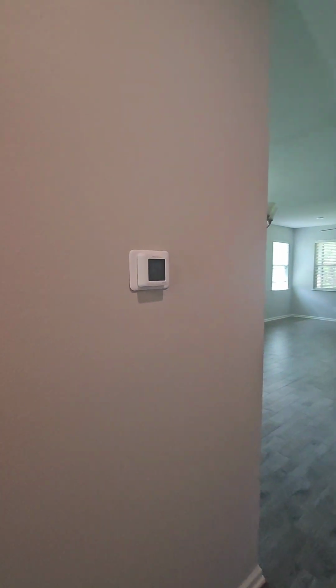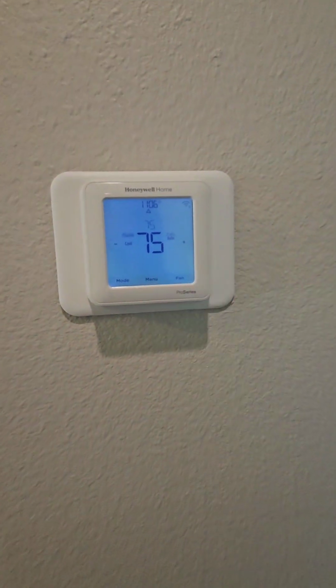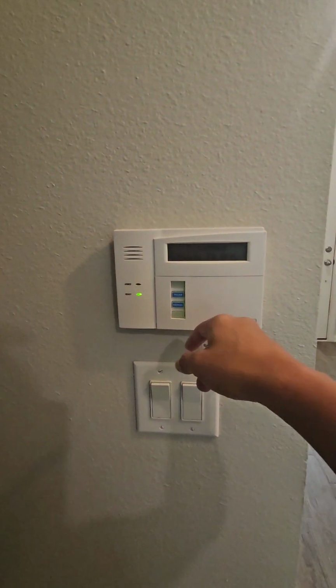So this one has Honeywell, so you have to change that bad boy out. Get the old Nest in there. And they do have a security system, or had one. Disarmed, ready to arm.